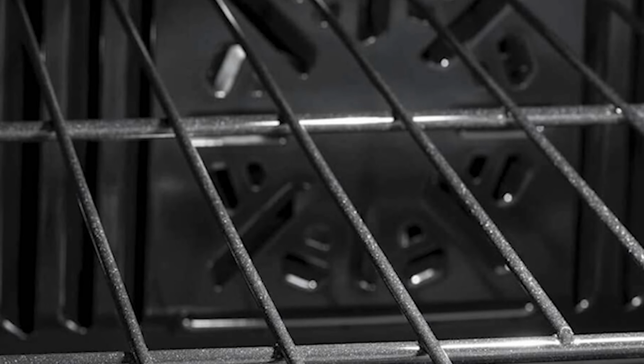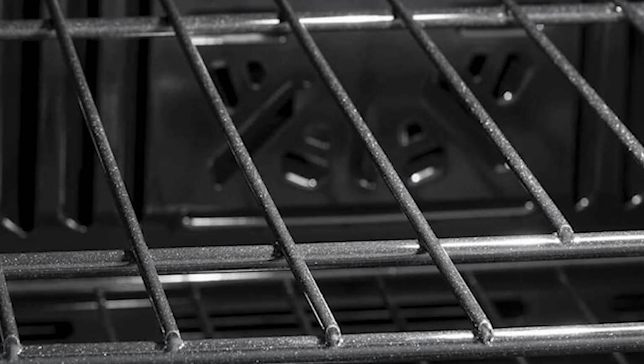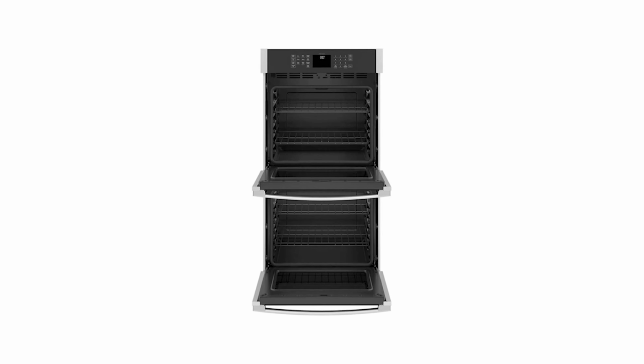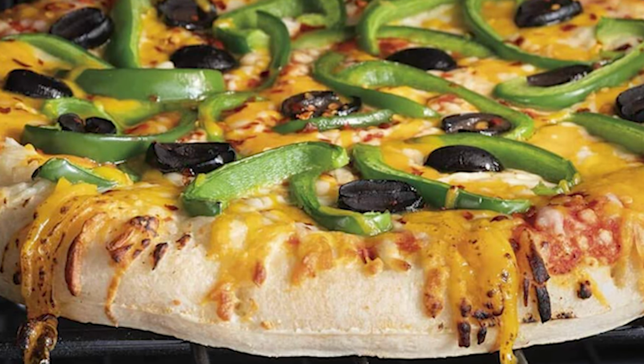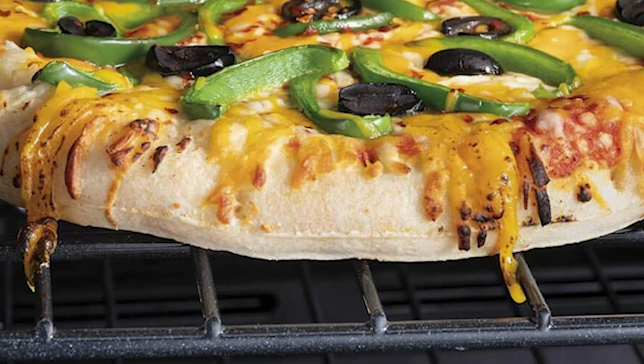The interior consists of an 8-inch square section with two racks that can be removed so that you have more room if needed. The large cooking area makes it great for baking casseroles or roasting meats and vegetables. With its sleek modern design and stainless steel finish, this double oven will look great in any kitchen and provide years of reliable service.